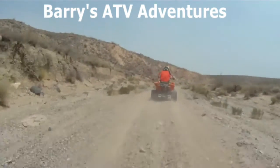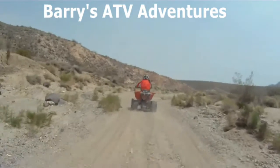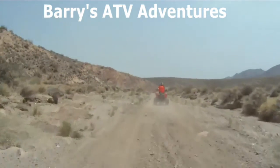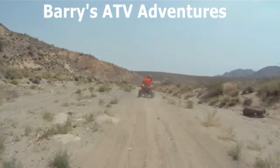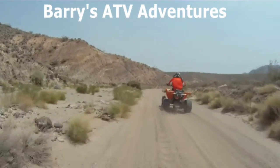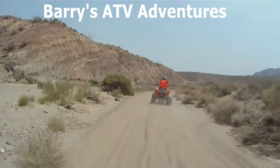Okay, we're back in the sand wash. See if I can get up closer to Mark so we can get out of his dust. See how he does here over some of these rocks. And I think we've got a couple more little drop-offs. We'll see if he goes over those this time instead of around them. But he's doing really well.